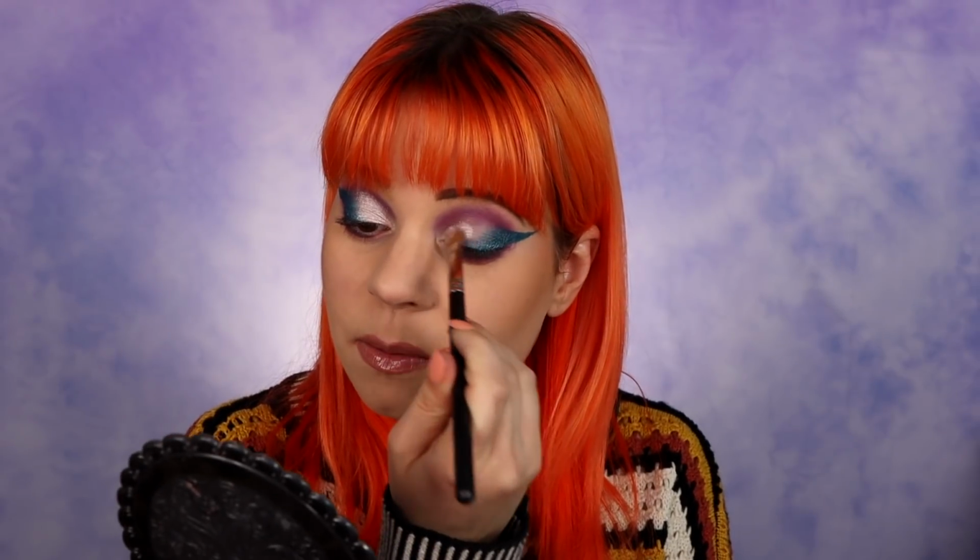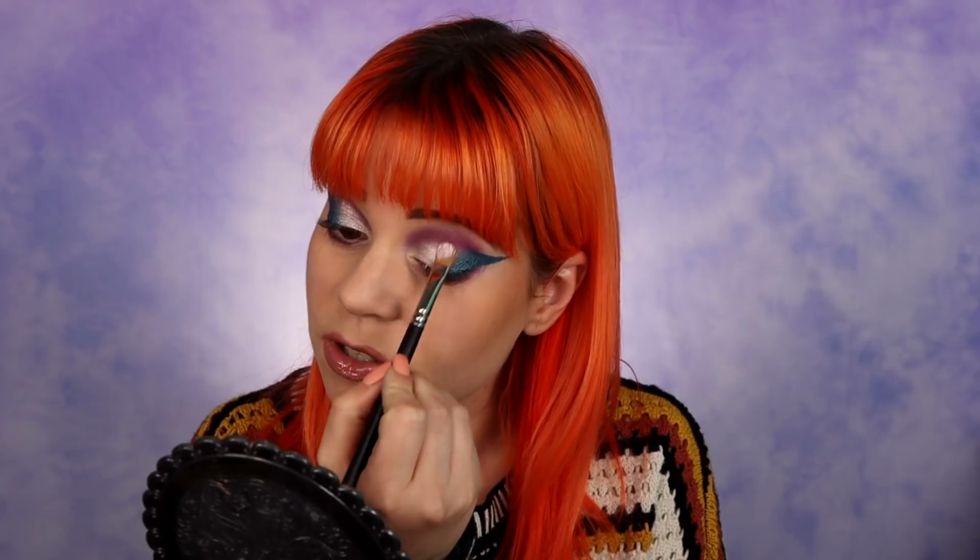Obviously, it's not completely done with this palette, but like I was saying, I needed something a little bit extra just to make this palette a bit more me and a little bit more colorful.